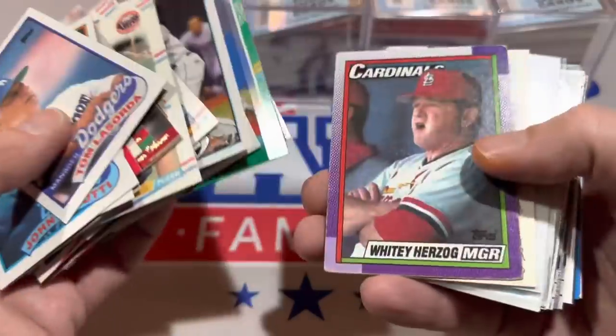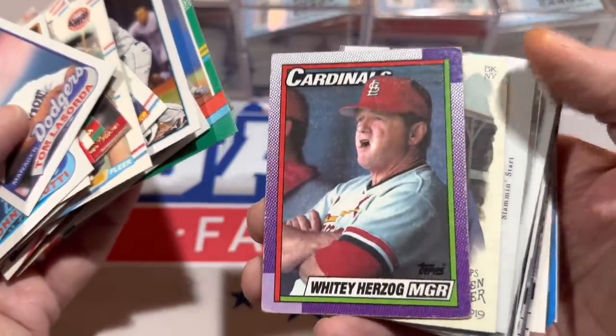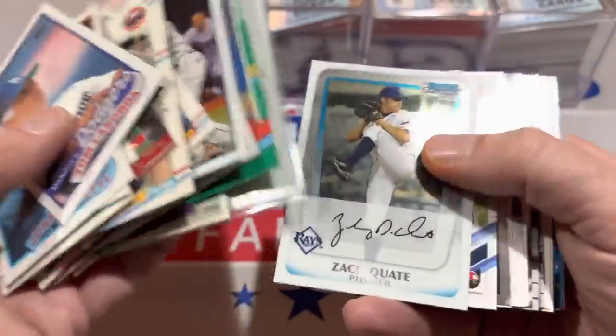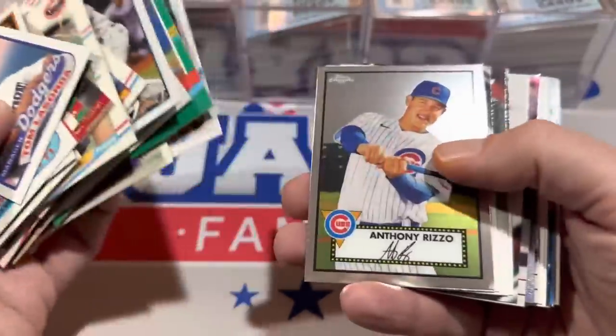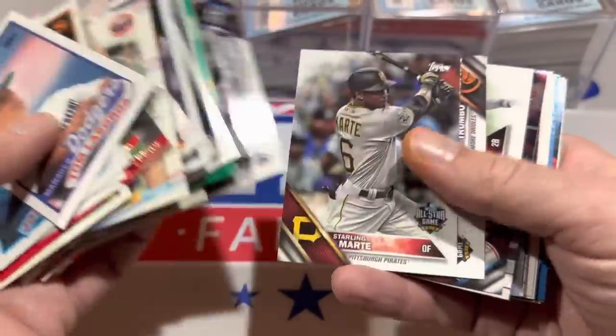Paul Molitor, 1991. There's Whitey Herzog. Looks like this one belonged in like a six-year-old's collection at some point. That card is banged up. Derek Lee, Topps Finest. There's Rafael Devers, 2021. Anthony Rizzo. A Trevor Story rookie card. So there's some nice ones in here.